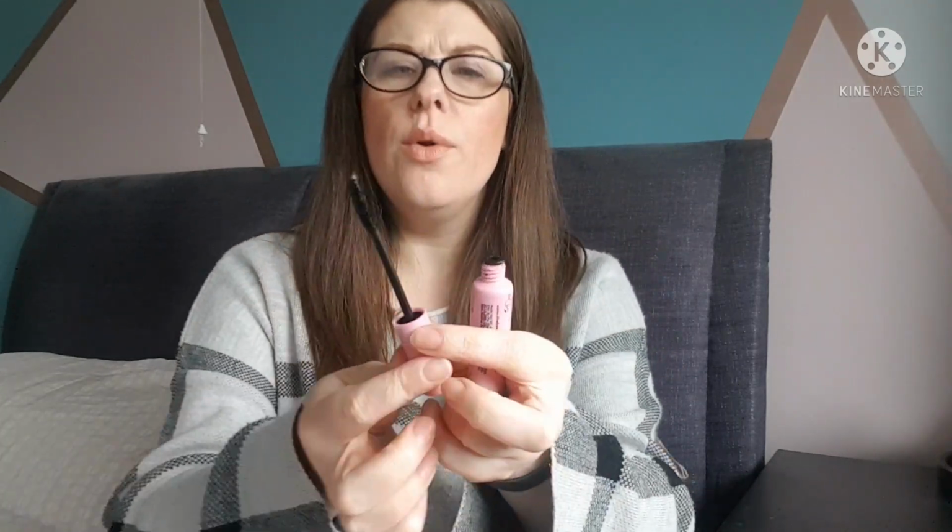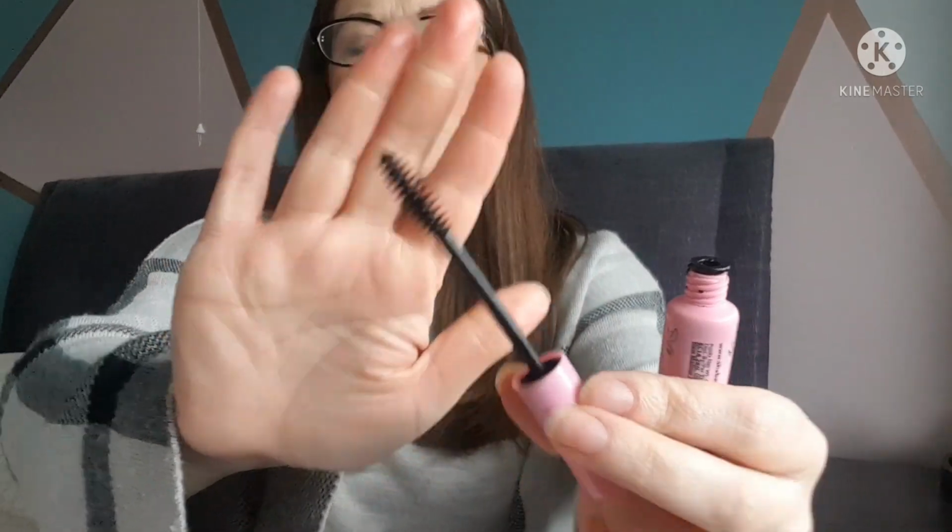And yeah, I just found it a bit meh. It didn't really seem to do anything. I gave it a really good go. I mean, it's just a pretty basic mascara wand, and I just, yeah, didn't really find that it did much for my lashes at all. I didn't find that it gave them much length or definition or volume. I'm not really sure what it was aiming to be.